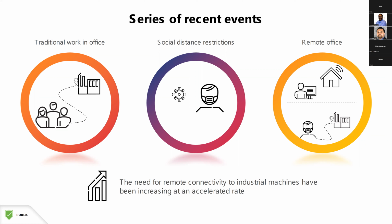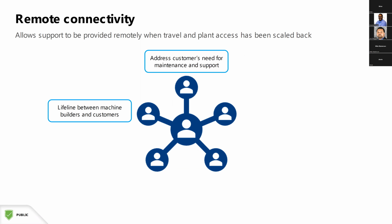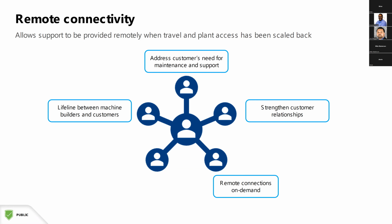And the need for remote connectivity to the industrial machines has been increasing at an accelerated rate in recent times. So remote connectivity allows a lifeline between machine builders and customers. It also addresses customer needs for maintenance and support. It strengthens the customer relationships between vendors and OEMs. It also has remote connections on demand.